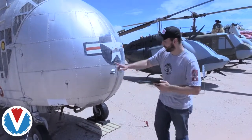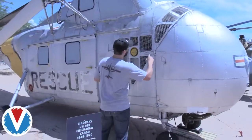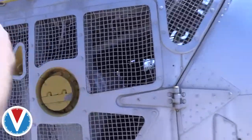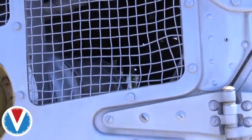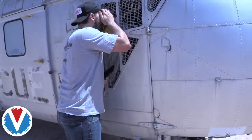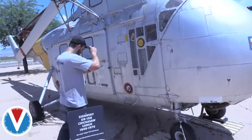There's a gigantic radial engine in here, and the drive shaft goes, maybe you can see the silhouette of the drive shaft. It goes up between the two pilots and up to the top rotor. Yeah, see that? That's the drive shaft. And does this thing have the engine in it? Hold on. Take a look. It looks like it might be in there. Crazy.